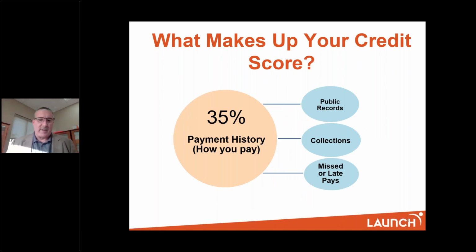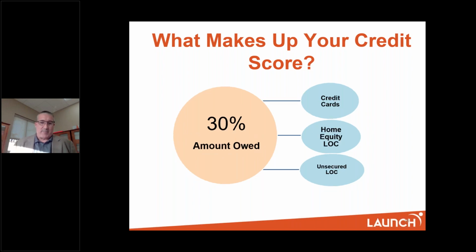So credit score, payment history, okay? 35%, that's a lot, and it's really all about just paying your bills on time. If you're paying all your bills, if you're not having public records, bankruptcies, foreclosures, things like that, keeping everything current, you're going to get the most points possible in this one particular category, okay? And again, this is 35%, it's a big one. It's self-explanatory: pay your bills on time, and you're going to get the most points you possibly can, okay?